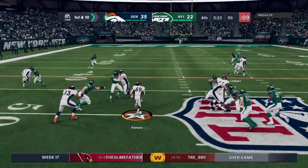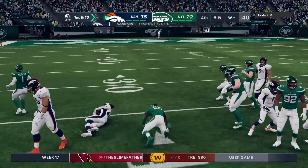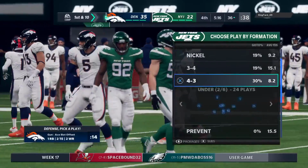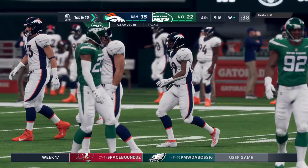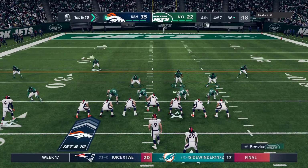They'll run out of the gun with Kamara. And he is tackled inside the 40, not quite to the 35. Same result as last play, 14 yards and another first down. So from the 36 now, 1st and 10.